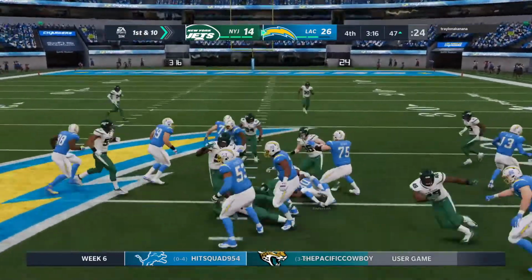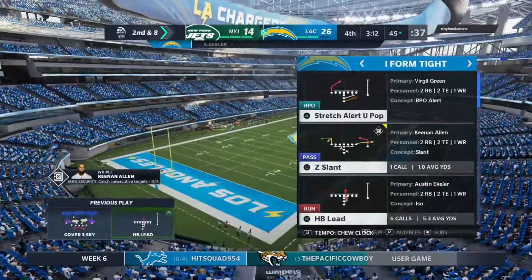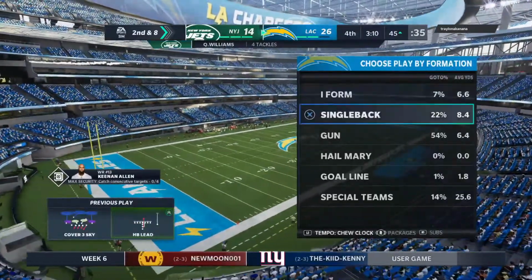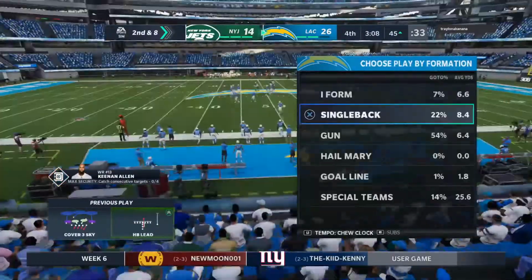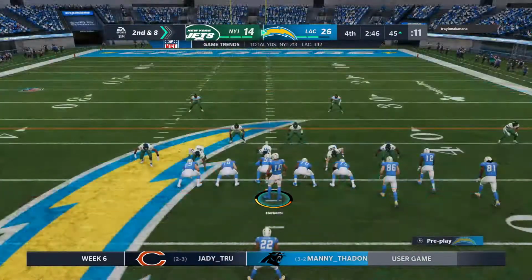They'll try and run some clock here as they keep it on the ground. And he's going to get this one down near the 45-yard line. Quinnen Williams. 2 yards on the pickup there. It'll be 2nd and 8. Brings up 2nd and 8 at the 45-yard line.